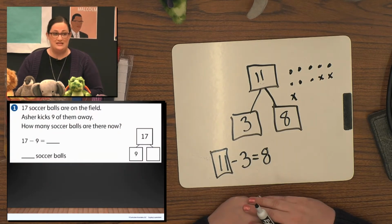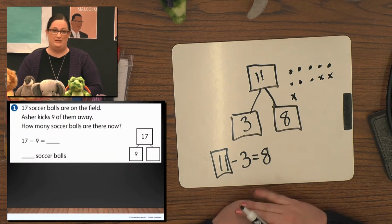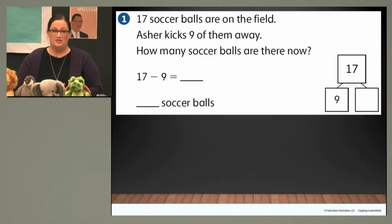Okay, 17 soccer balls. You can show this big, Mr. Kevin. 17 soccer balls are on the field. Asher kicks 9 of them away. How many soccer balls are there now?